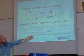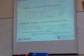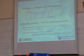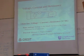In my whole career, I've only ever really learned 2 equations. One of them is Ohm's Law, which is voltage equals current times resistance. And also, I actually don't know whose law it is, but power equals voltage times current. That's the other one, which we'll come on to on the next slide. They're the 2 things I always start with whenever I'm doing a calculation.